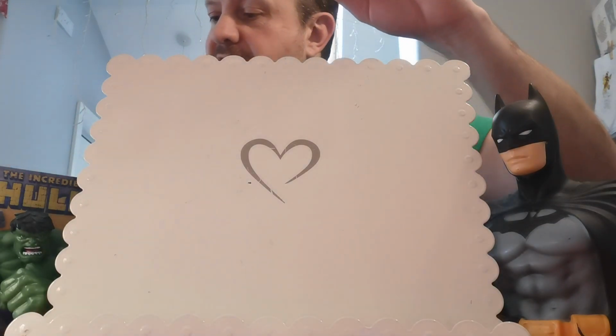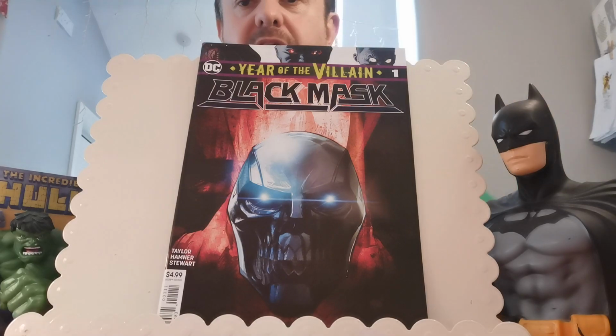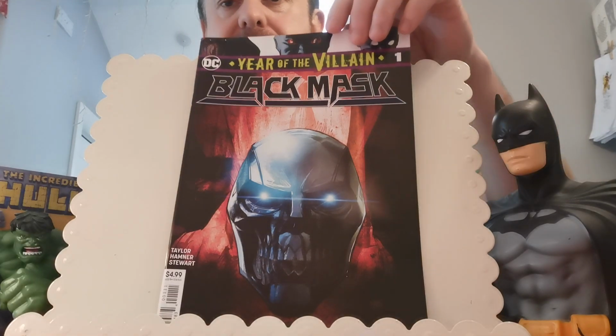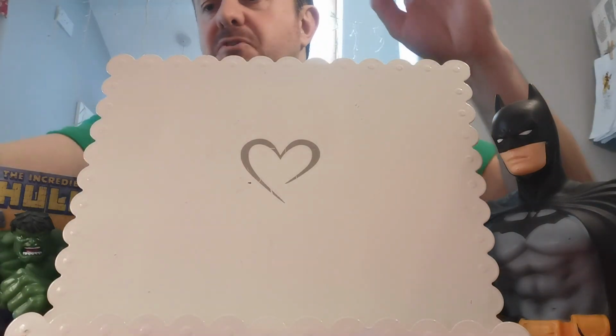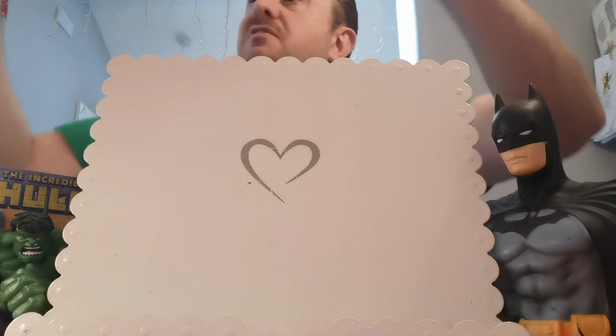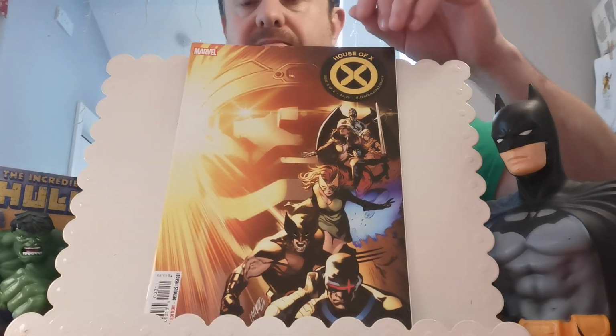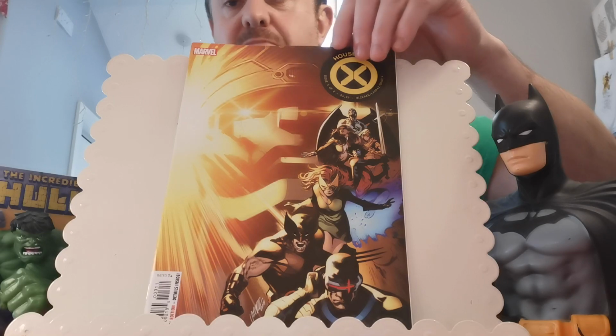Black Mask, Year of the Villain issue 1. Really enjoyed Ewan McGregor as Black Mask in the Birds of Prey movie. Don't know why people are saying it's poor. I really enjoyed it. This was going for 50p. House of X issue number 3. Massive series, Powers of 10 and House of X.